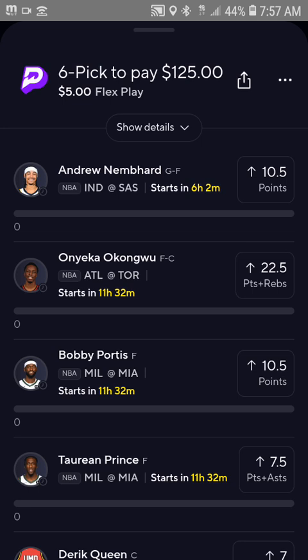And he should be able to cover that because he can facilitate very well and he can get hot. And he's great at drawing fouls as well. He's not just a 3-point shooter. This guy can draw fouls. Great inside shooter as well. So I'm going to bank on Torian Prince to get over 7.5 points plus assists going against the Miami Heat.